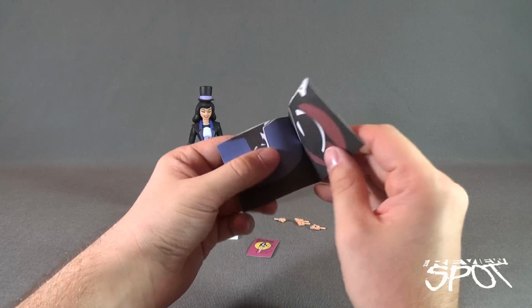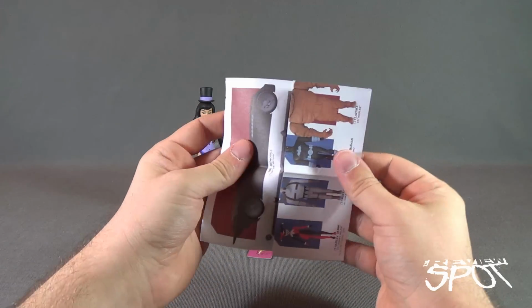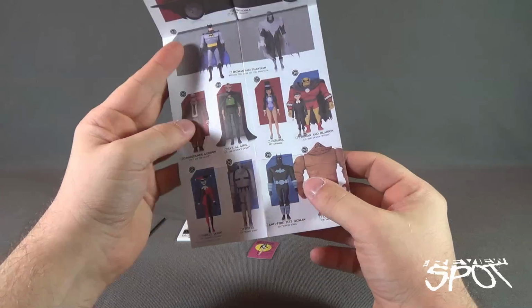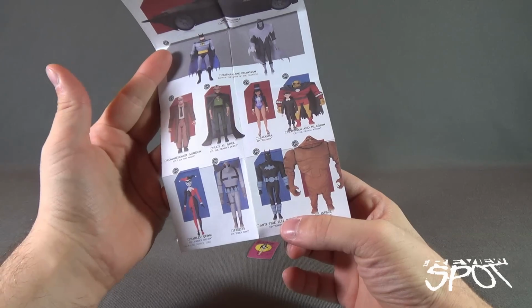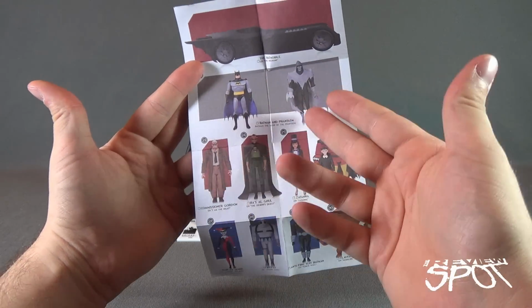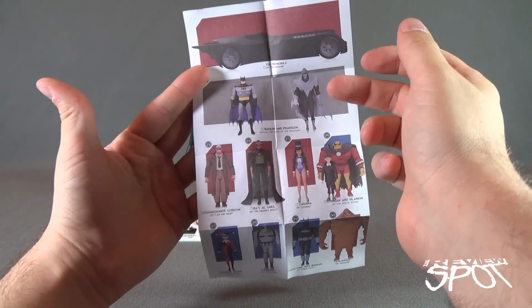Zatanna comes included with a pamphlet brochure. Of course, we always look at these on this channel because it gives us a precursor as to some of the new figures that we're going to be getting eventual releases of. So, for example, we've already had a look at Batman and Phantasm. We've already had a look at the Batmobile.